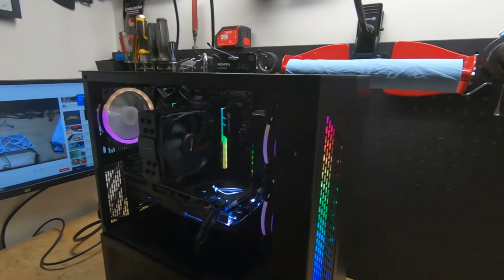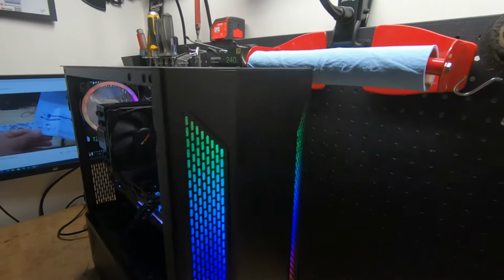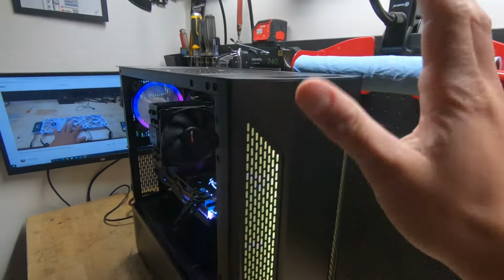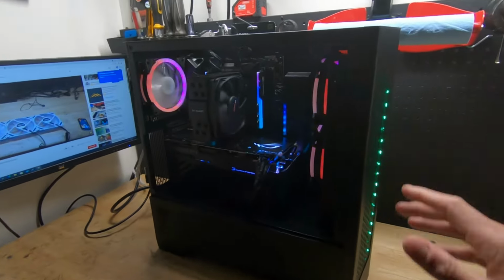I love this Lian Li Lancool 2 case. Pretty cool, just like the whole customization option of it in the front. Very nice case, but we'll do a separate review and talk about this case later.